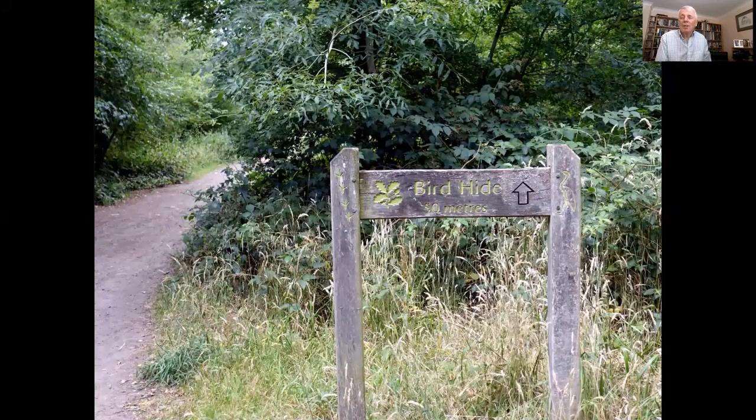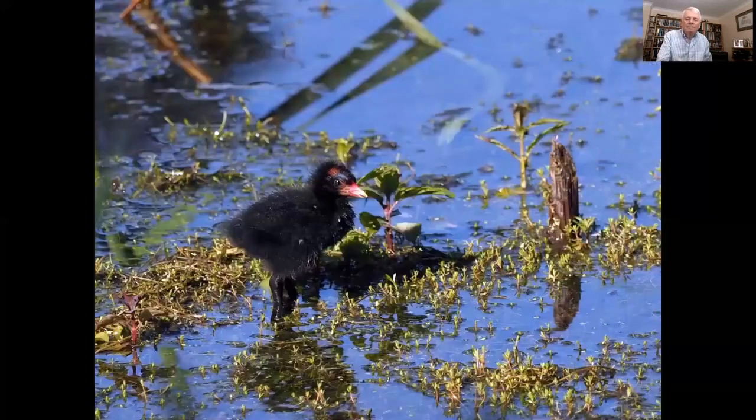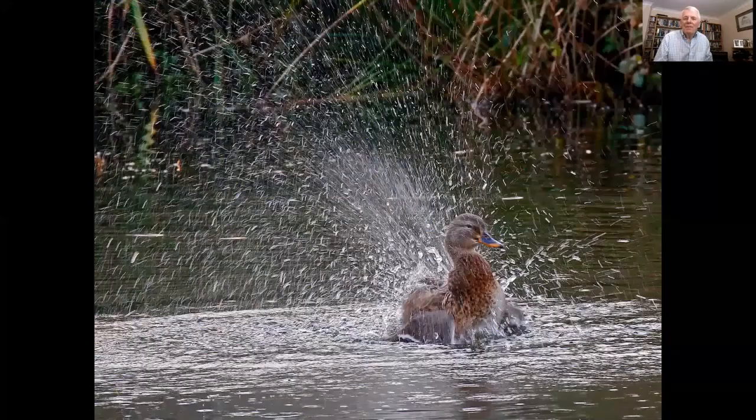And there's also the bird hide. Now this sits there and it overlooks one of the ponds. And you need to take your time, because throughout the season, the view there is always changing. Here is a little tiny moorhen, you can tell by the red beak, looking for its mum. You get the mallards doing their early morning ablutions, much flapping and water going in every direction.